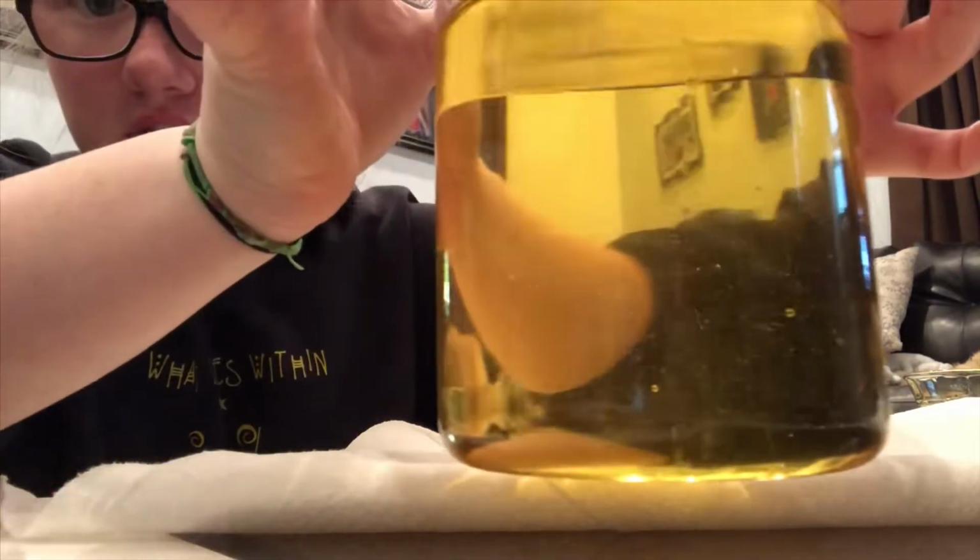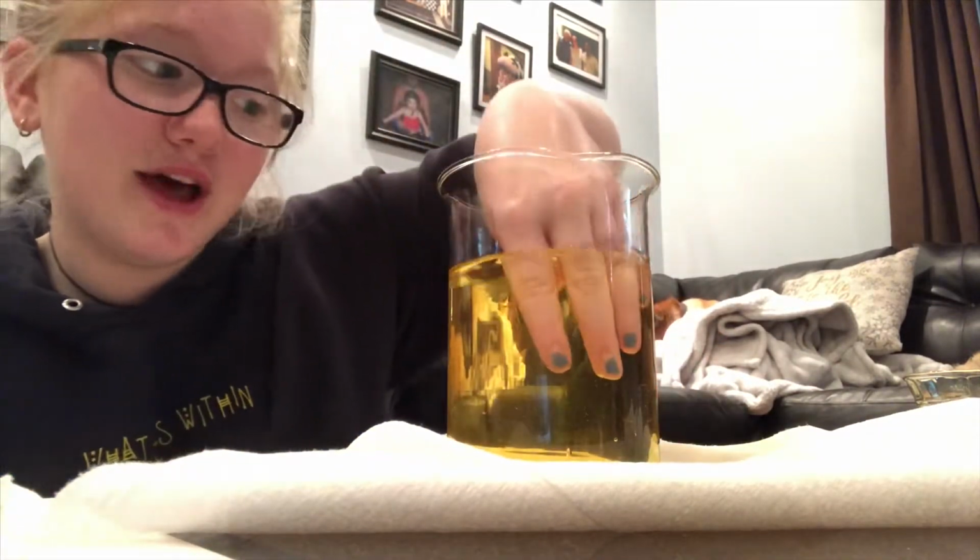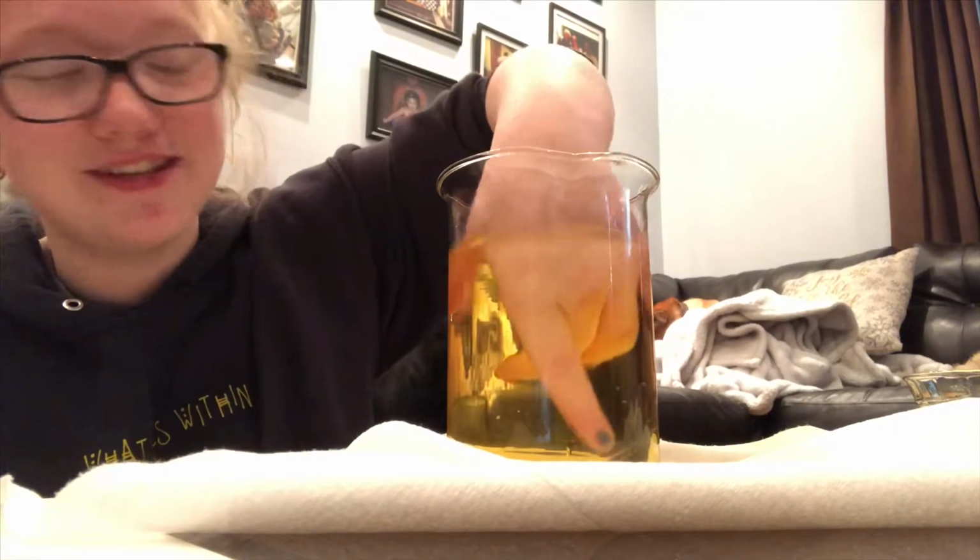Okay, so here's my beaker filled with oil, and as you can see, there's literally nothing to it, just oil. So you think. So this is when I regret not getting gloves.